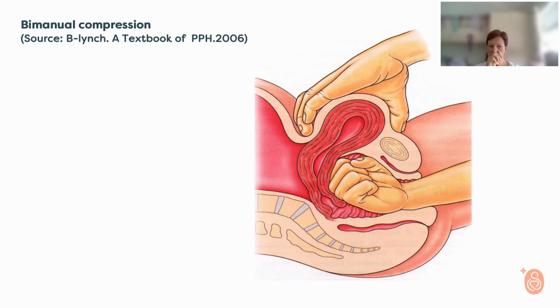And again, bimanual pressure is not something that you can practice. It's something that you need to know the principles of, so that when it's really necessary, you can do it. So you put one fist in the anterior fornix of the cervix and your other hand on the abdomen and literally press the uterus between your upper hand and your lower hand to control the bleeding. And obviously you will have to keep on with the pressure until the patient can go to the theatre to control the bleeding.